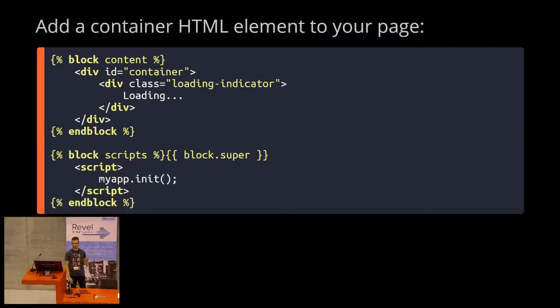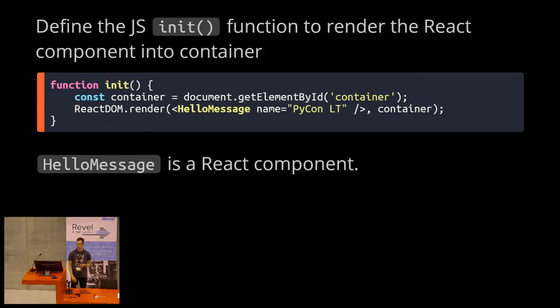And finally, we also need to call some init JavaScript function that will initialize React and tell it to render content into our container. So let's look at that init function. It's really simple. We just grab the container element that we defined, and then we use ReactDOM.render to render a hello message React component into it.